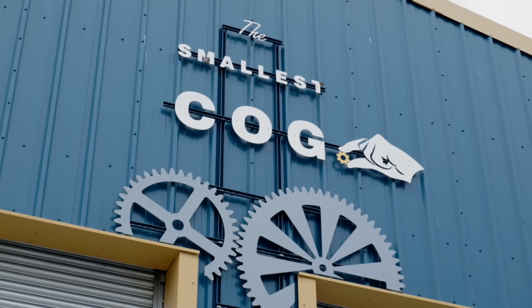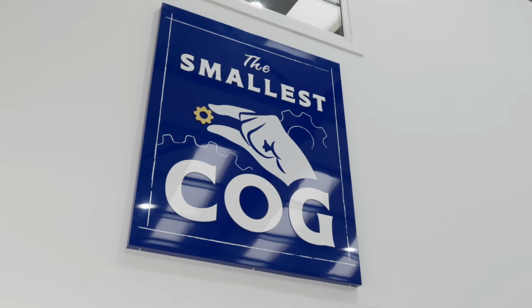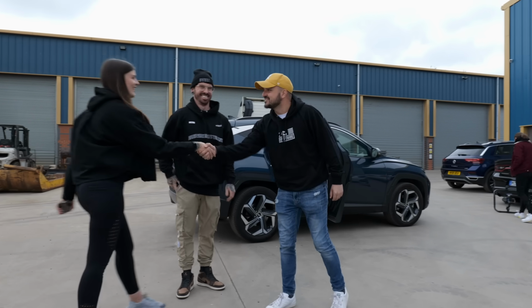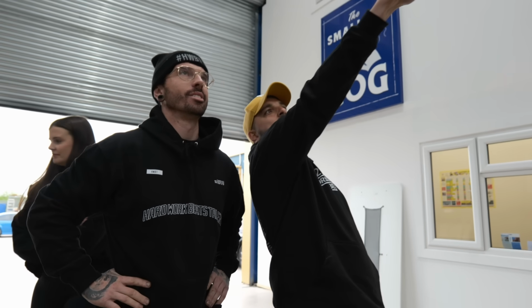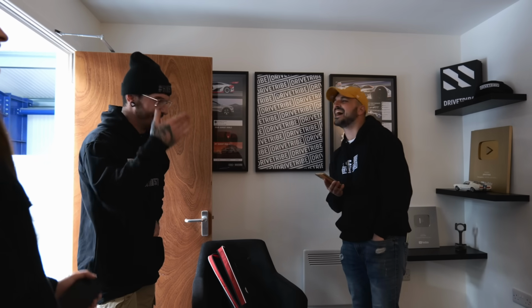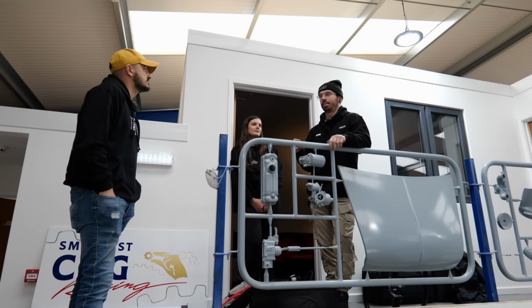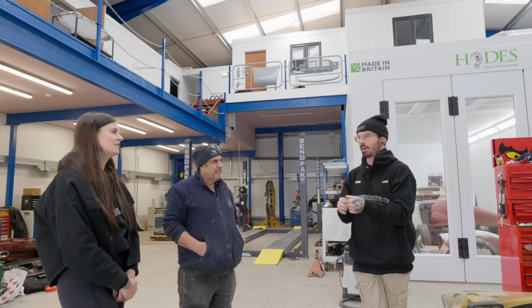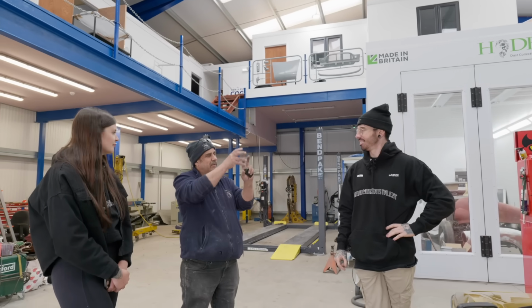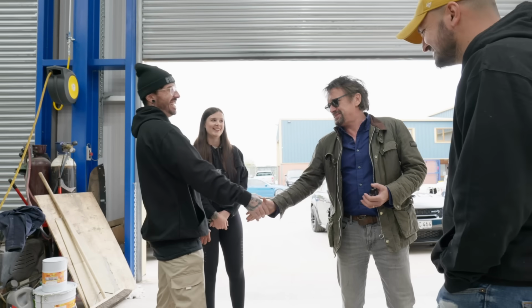Welcome to the Smallest Cog. I literally cannot believe I'm here. First off, we were greeted by Mike from Drive Tribe, who gave us a little tour of the workshop and explained what exactly we'll be doing today. He showed us inside the studio where we'll be doing a little Q&A with Hammond later. I got to meet and speak to the mechanics. And then we got to meet the main man himself, Richard Hammond.